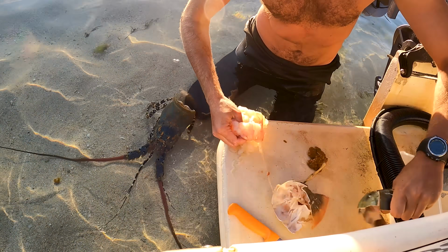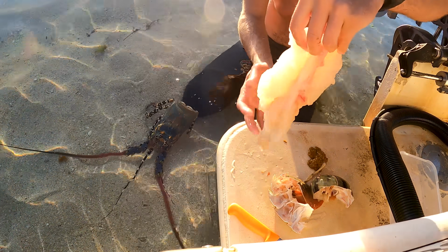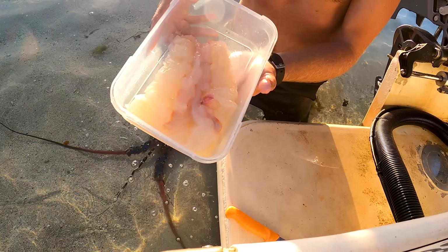Depending on how recently he shed his shell, they come out nicely. Sorry guys, we had some camera issues here and missed the crayfish cook up, but I'll have you know it was bloody delicious. The next morning we're up early and straight back into it.